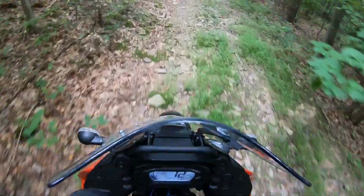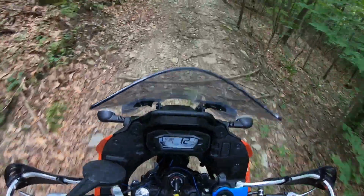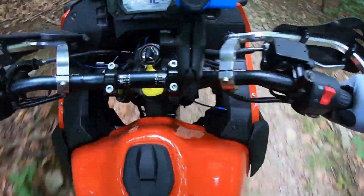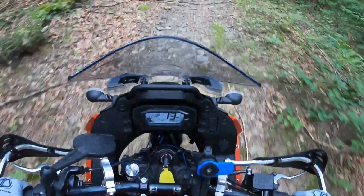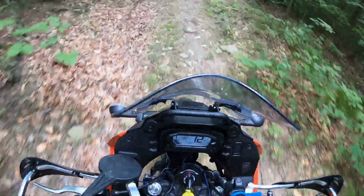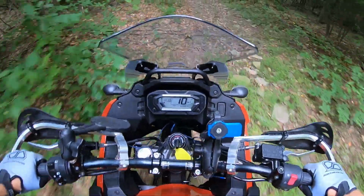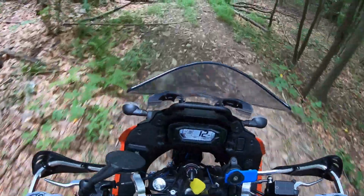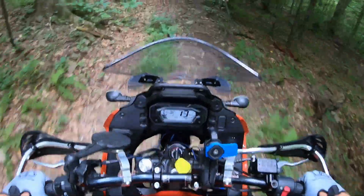Tire wise, when I brought this bike home with 0 miles on it, I put a Kenda Trackmaster 760 on the front and a Dunlop D606 on the rear. Both these tires have 1,285 miles on them. When I stop, I will show you folks the tread wear on those so that you can see how they're holding up after close to 1,300 miles of wear.